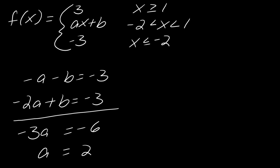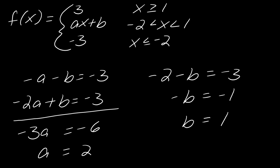And then I'm going to plug this 2 into this equation up here. So I'll plug it in so that I get -2 minus b equals -3. Then I can solve for b, so I'll add the 2 over. So I get -b equals -1, and then you get obviously b equals 1. And so now I have the two pieces. There's my a, there's my b, that's what's going to go in here.